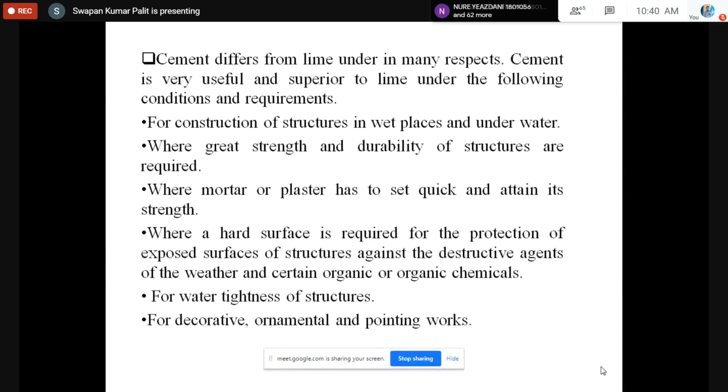So cement is a binding material. Lime is also a binding material. So which one is better? Cement is better for the following conditions and requirements. That's why sometimes it may be a question, which one is superior? Cement will be superior.